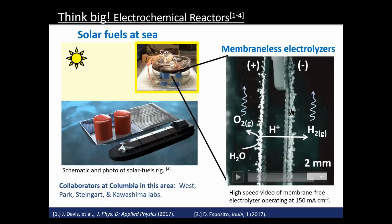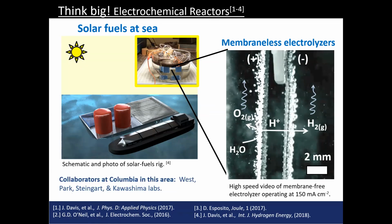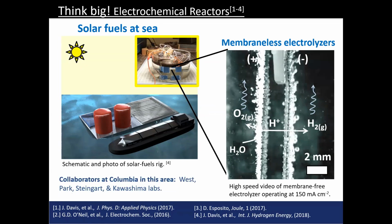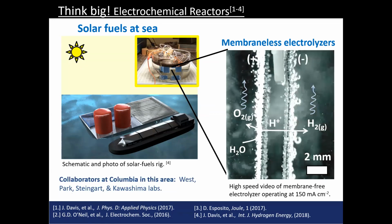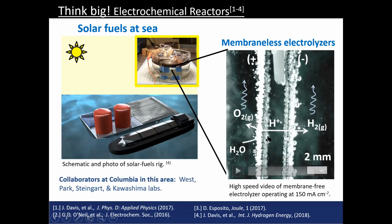We also think a lot about problems characterized by larger length scales. For example, the performance of devices we develop in our lab is often highly dependent on processes and components that are characterized with macroscopic length scales. Here, you can see an in-situ high-speed video of a membrane-free electrolyzer where we are interested in transport phenomena occurring over length scales measured by millimeters and centimeters.